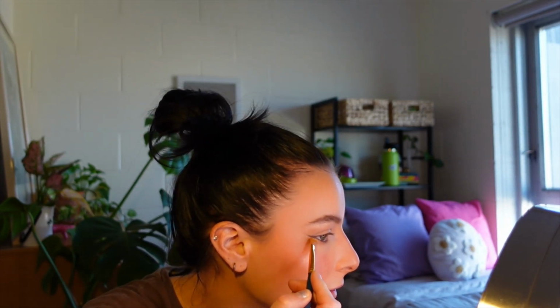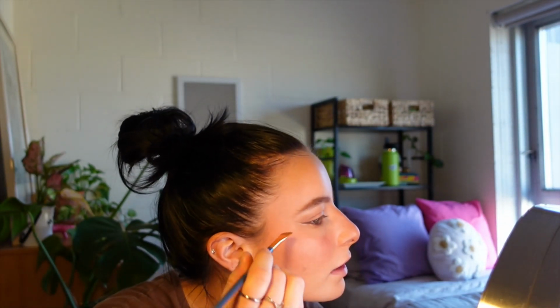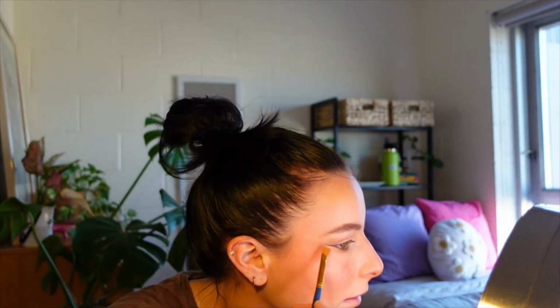We're just gonna go in with the foundation that's still in the back of my hand on this paintbrush. Again, love this paintbrush for cleaning up. And we're just gonna clean up that liner right underneath. Make sure it's a nice sharp line. Okay. Do those look good? Like, they're literally never even, but oh well.